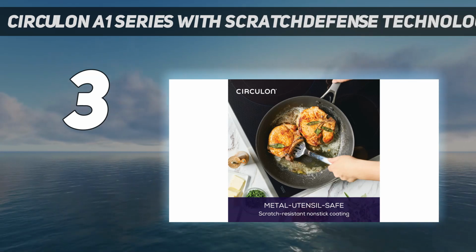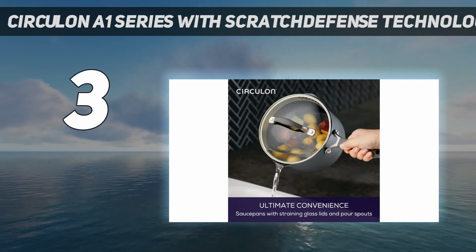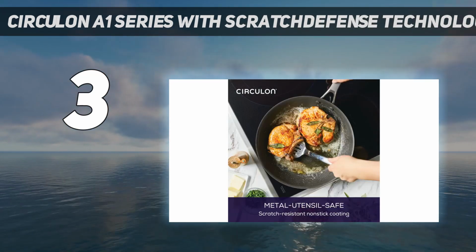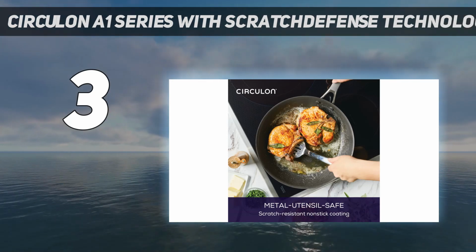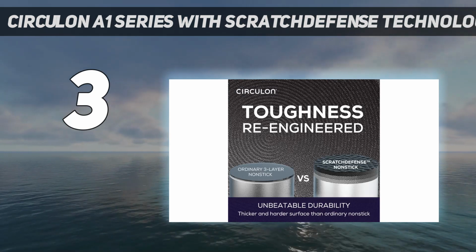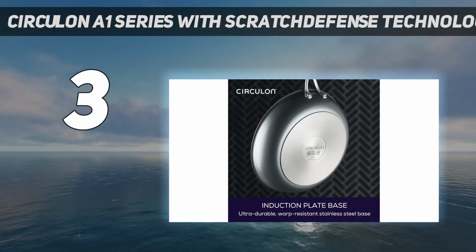It cleaned up easily, too, in this test and in our scorch test where we simmer sauce for 30 minutes and see how it rinses off. The handles are wide and grippy, and they stayed cool during cooking. We didn't need to use oven mitts to handle the lid or the handle during our scorch test. Testers liked how the pots have pour spouts and built-in strainers in the lid.